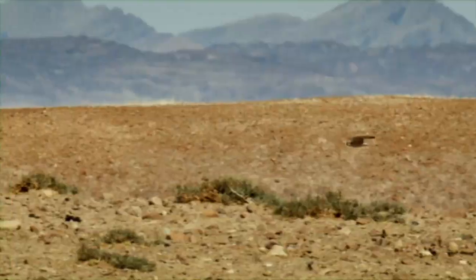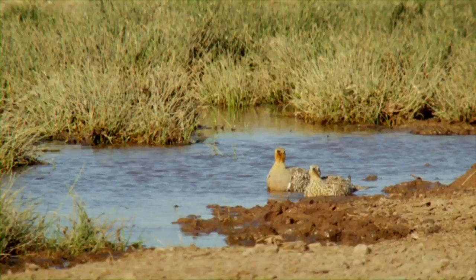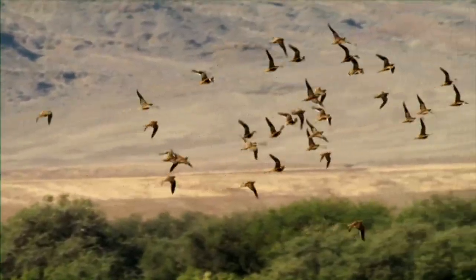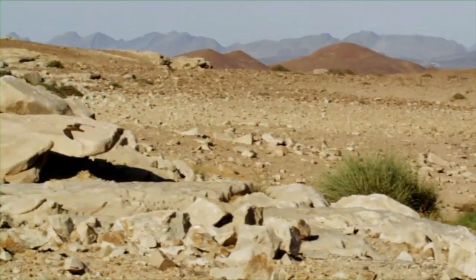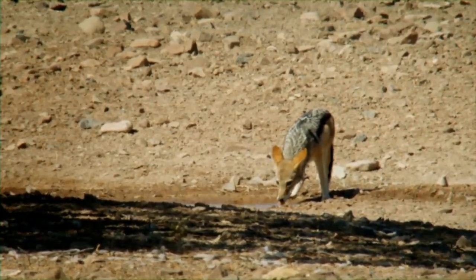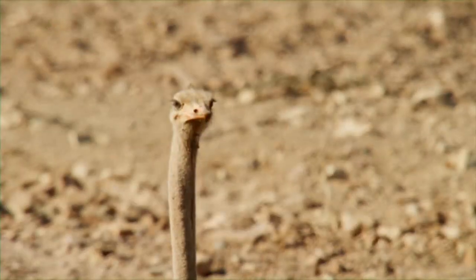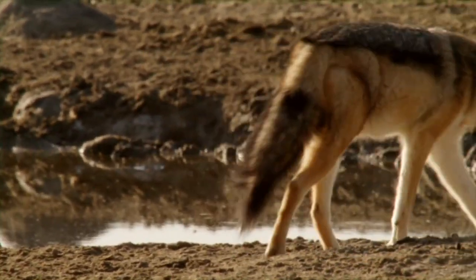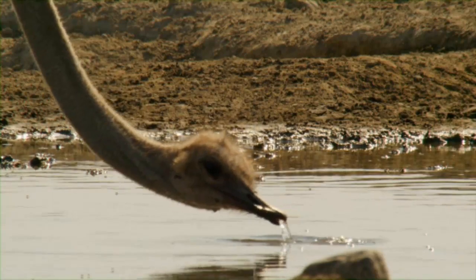The grouse see the predator coming. They scatter. This time, the falcon misses, but soon she'll try again. The oasis attracts animals for kilometers around. Often the need for water outweighs the need to hunt. In any case, ostriches have very little to fear from a thirsty jackal. They can drink and bathe in peace.